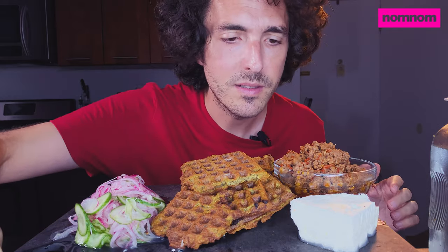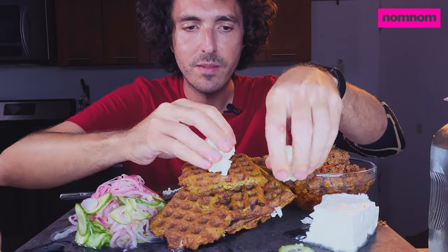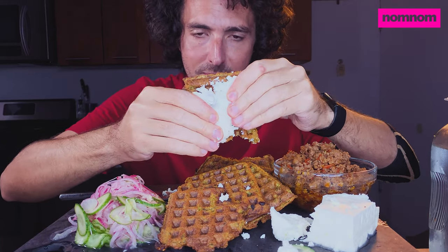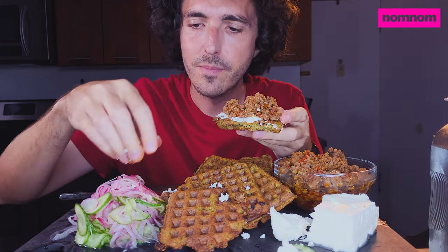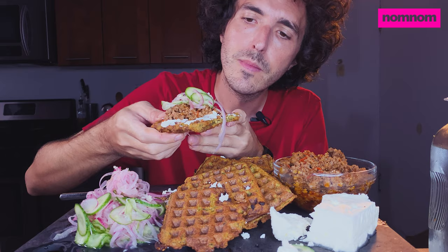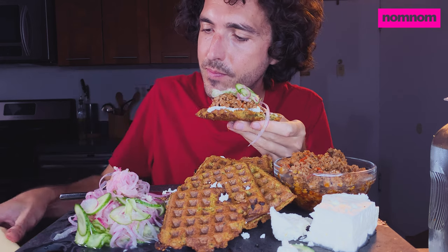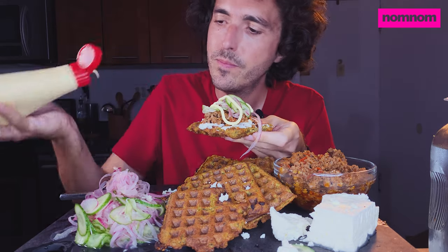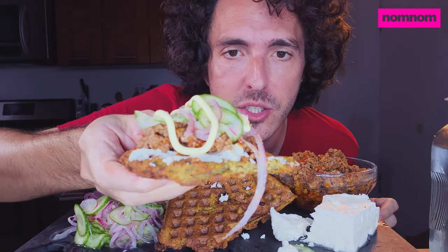So let's get topping. I think I'm gonna start by putting some cheese down on one of these. Just kind of mash it in. Let's do some lamb and then a little bit of our veggie mix here. And hit that with just a squiggle squaggle of mayonnaise. This looks like art. Freaking delicious, I hope.